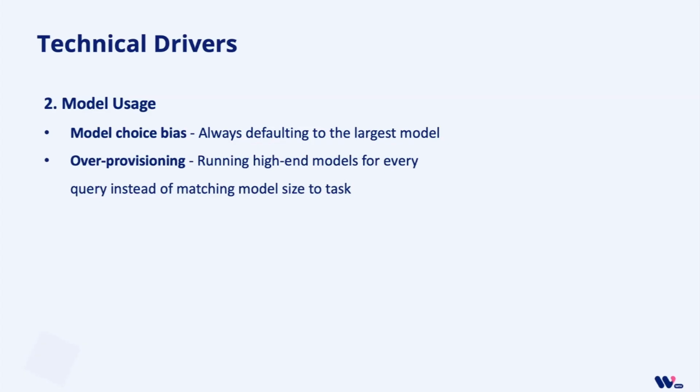Also, over-provisioning. Let's take the first example. Sometimes the largest model is the default model for any task that we have on our system. So even if it's the smallest task, like a short summary of text or generating some query, we default to the largest model instead of matching the right model for the task.